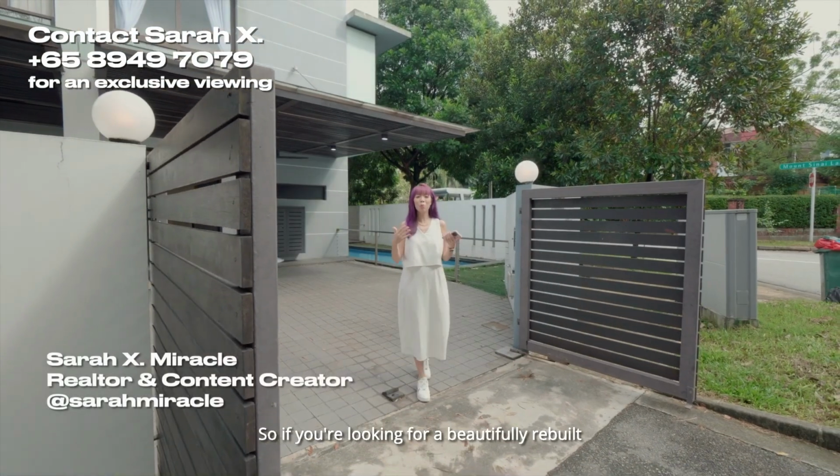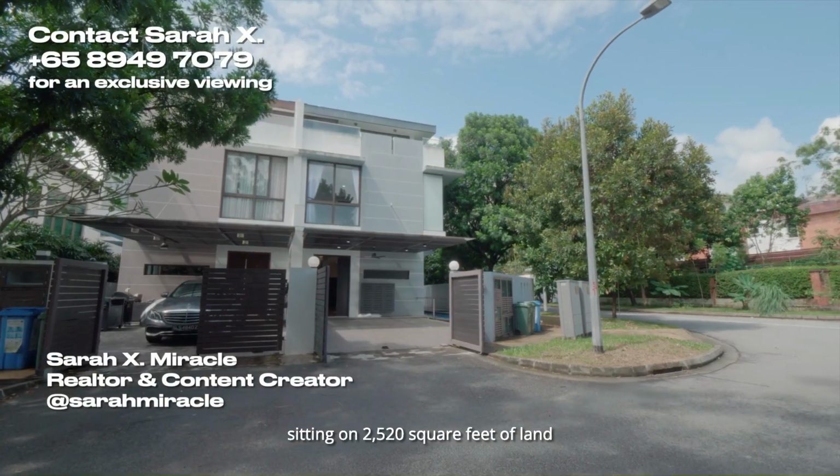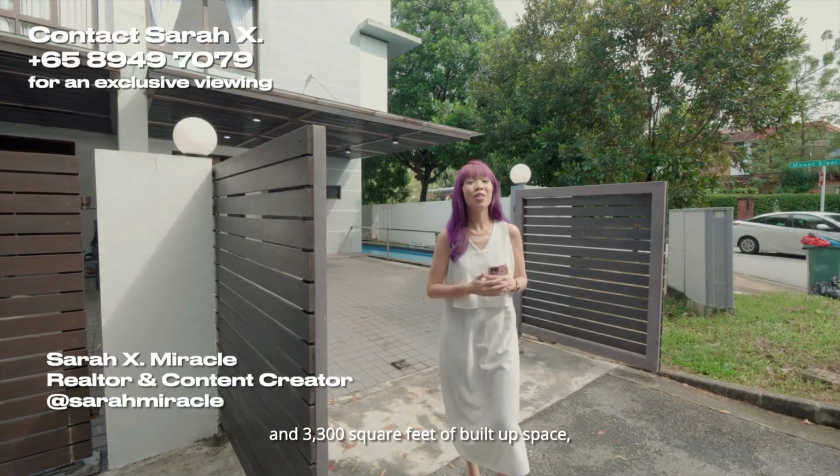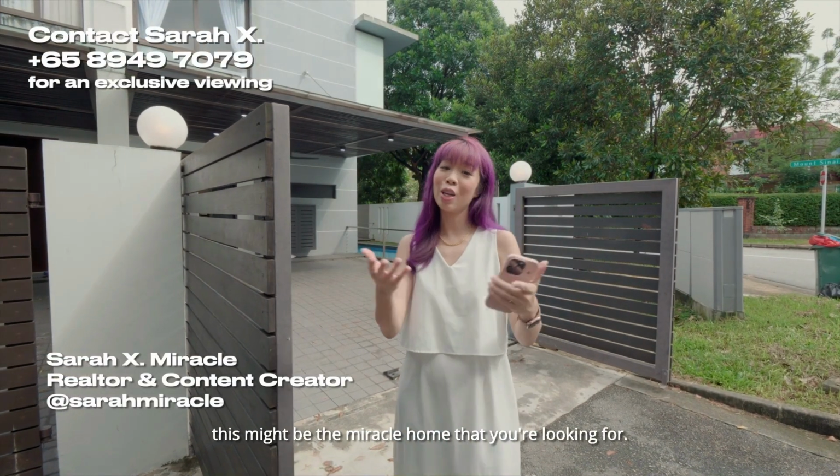So if you're looking for a beautifully rebuilt semi-D in the heart of District 10, sitting on 2,520 square feet of land, and 3,300 square feet of built-up space, this might be the miracle home that you're looking for.